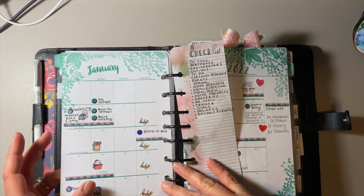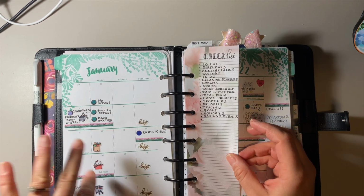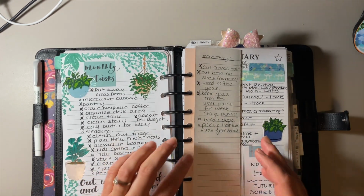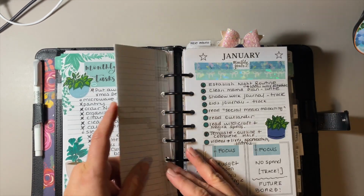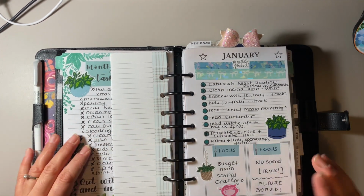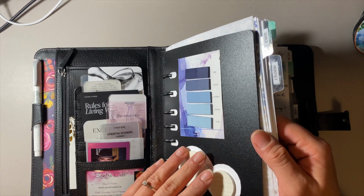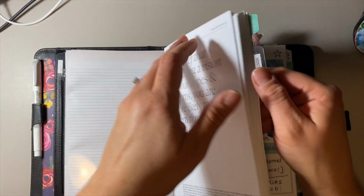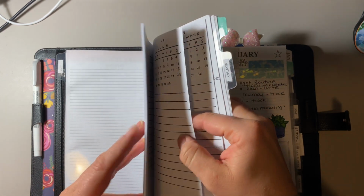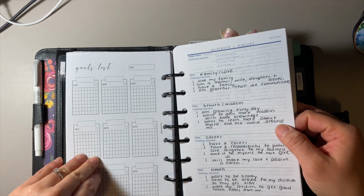We pop into January, so this is the monthly. Then this is my checklist just to check over to make sure I have everything on here. I've got my monthly task list, more things, monthly task list, my monthly goals. Technically, I could put in my monthly goals from this sheet here. I didn't even think about that. So this would be all my yearly stuff. And then I could put in that sheet. Let's see here.